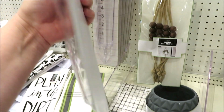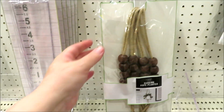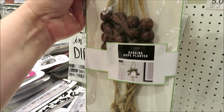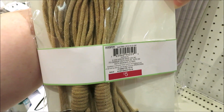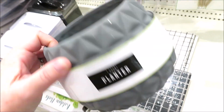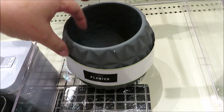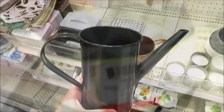They have a really nice acrylic rain gauge for $3 and a jute and wooden bead plant hanger. This one is $5. I believe there are probably different styles. This is the only one I found here today. To go with it, they have these little planters. Now they do have an irrigation hole at the bottom, which is really nice, and they're $5. This store only had it in gray.